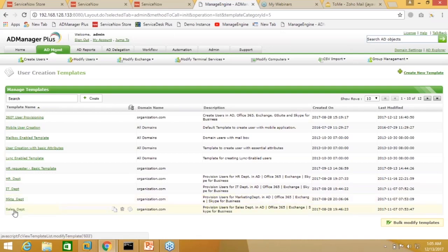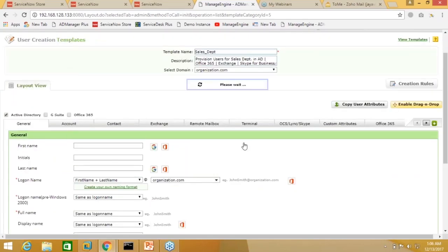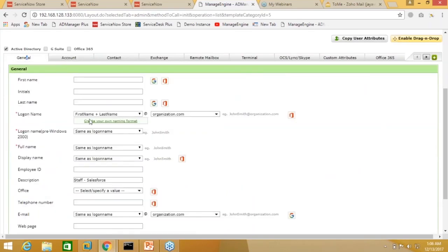So here I'm going to get into the sales department for a change and see if it's different from the marketing department template. Getting into the sales department template, I'm able to see that the description is pertaining to the sales department. The container holds the sales department OU. And when it comes to the accounts tab, I'm able to see that the group membership is also pertaining to the sales department. So likewise, I'm guessing you already have an idea as to how this template works. All those important Active Directory attributes that you're very well aware of can be pre-filled and put into this simple, straightforward layout.